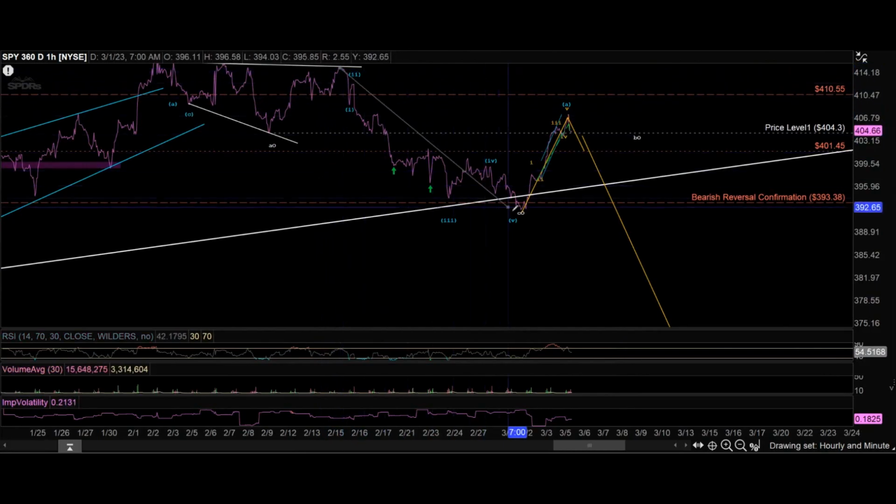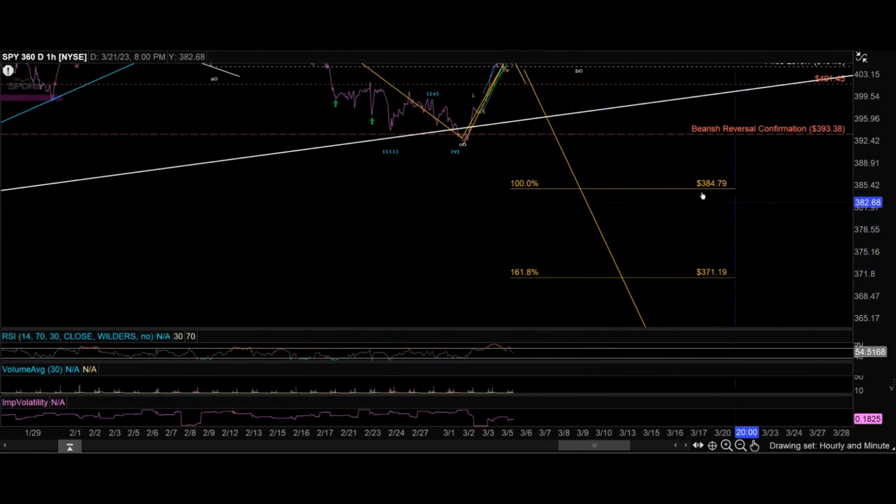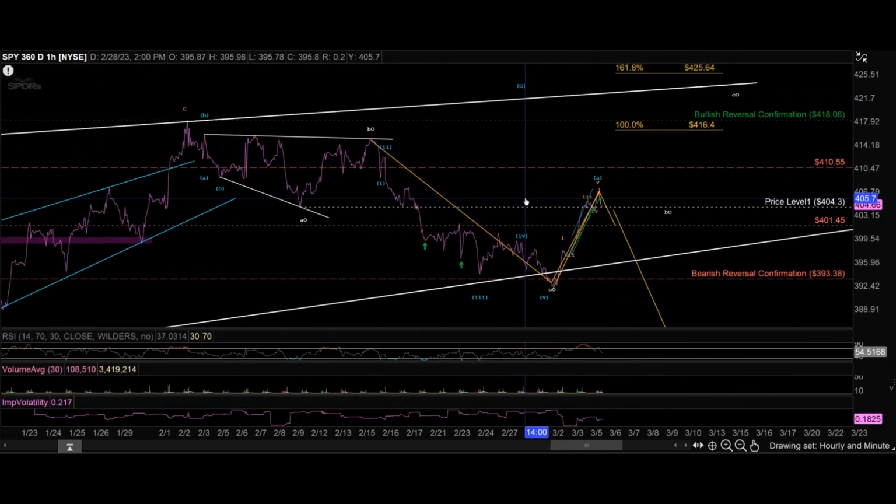Let me show you what a third wave extension would look like at that time frame. We'd be targeting 371 at that point. So depending on what happens this week is going to be a very, very big deal. Everything is just kind of teetering on the edge. I think that's going to be the title of the video: Markets teetering on the edge.